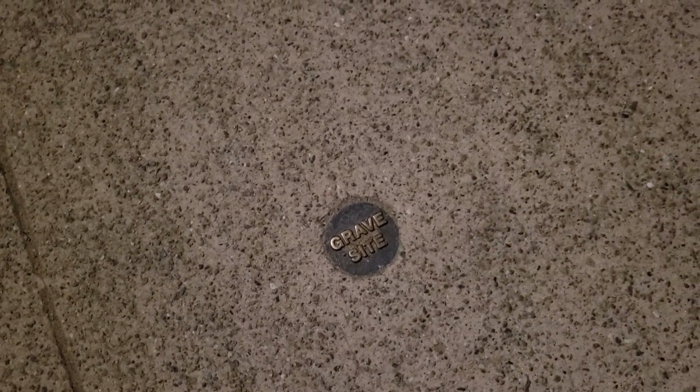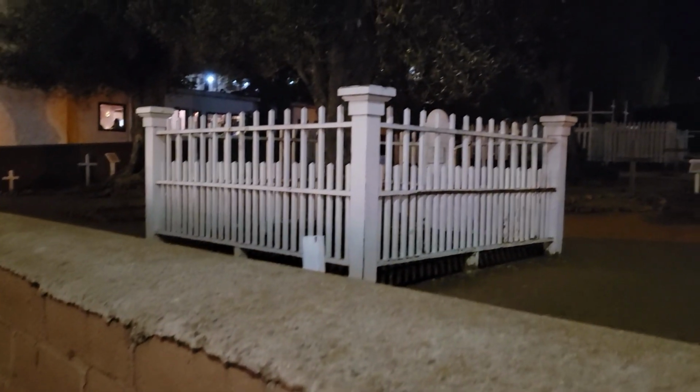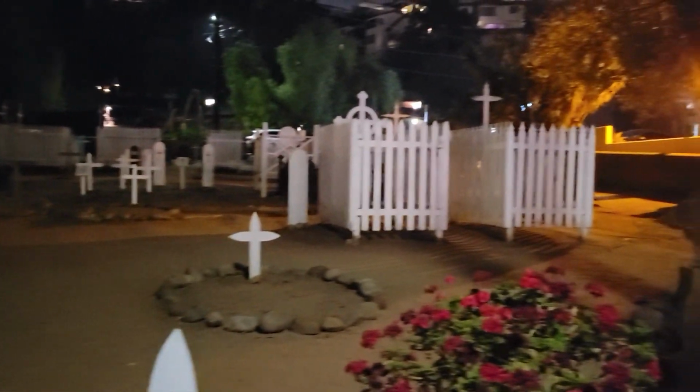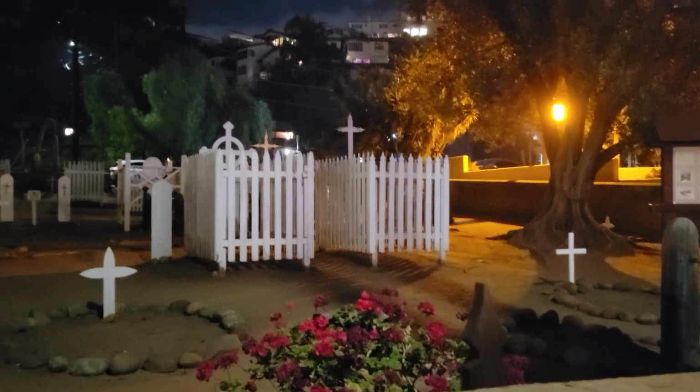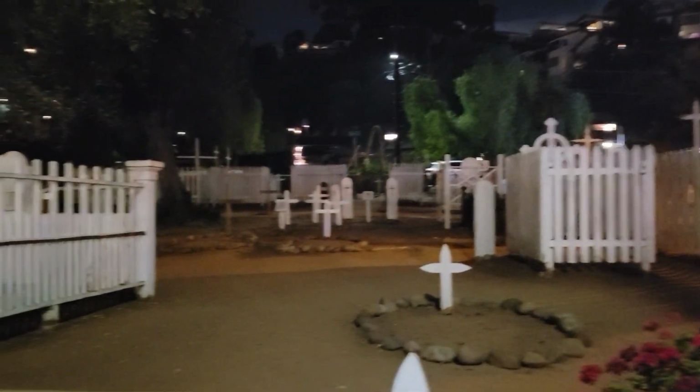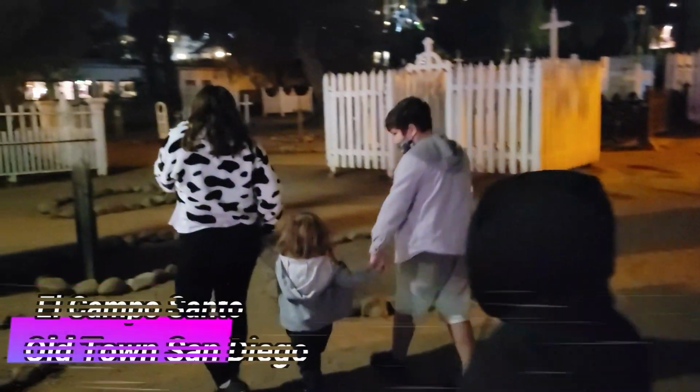So this is a grave. It's an extension of the cemetery here. So here's the cemetery. But when they started to develop, instead of moving the graves, they just built over them. And then they left little markers where they didn't move the graves.